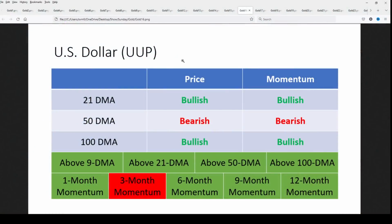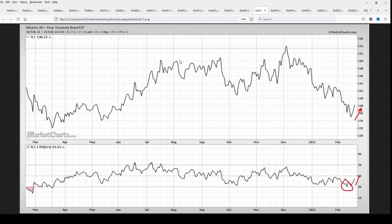Let's go on to bonds or deferred dollars. Well, here we have TLT going to oversold conditions. Now, you may have never traded bonds before, but you may want to look at this because the setup is nice. You see an oversold condition on the RSI and now starting to push higher. It needs to get up to 50 and through. We see a bounce in price.